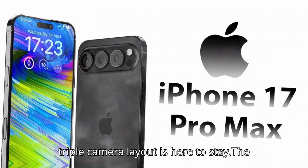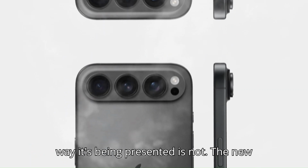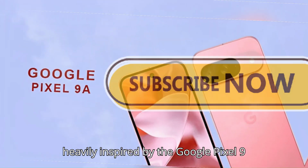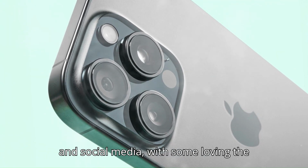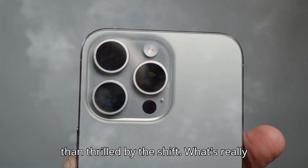While the iconic triple camera layout is here to stay, the way it's being presented is not. The new models feature a much larger, more prominent camera island that feels heavily inspired by the Google Pixel 9 and its predecessors. Naturally, reactions are mixed across online forums and social media, with some loving the bold new aesthetic, while others are less than thrilled by the shift.